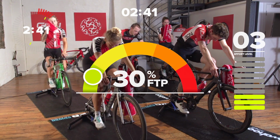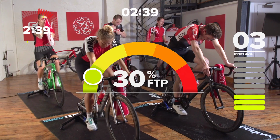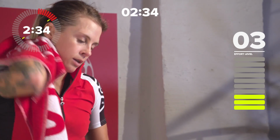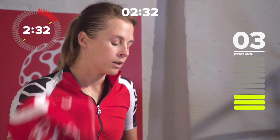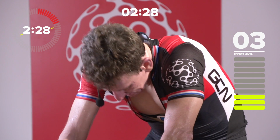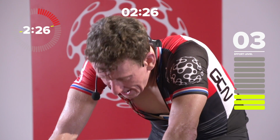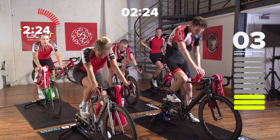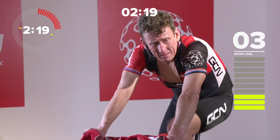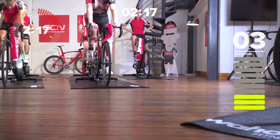You know, the warm down is very much as important as the rest of the session, so knock it back, just use the weight of your legs to spin the pedals back down to level 3. Have a sip. If the bikes were closer, I'd say high five. That might be a little bit dangerous. But absolutely fantastic effort, guys. Really proud of you.